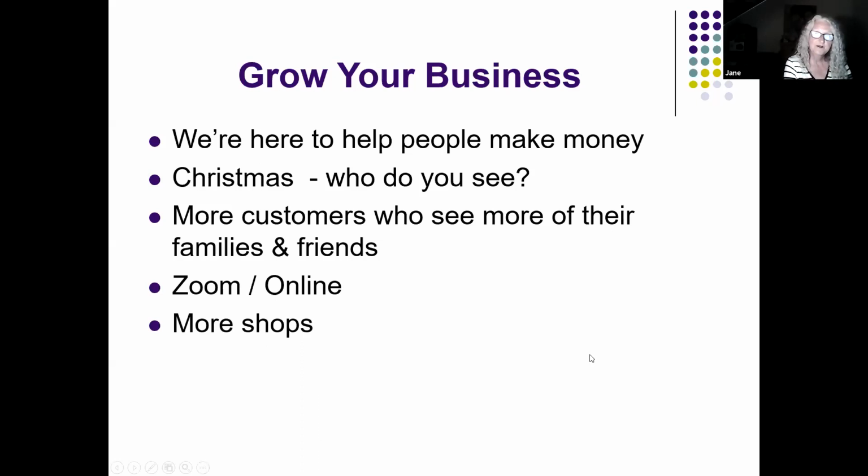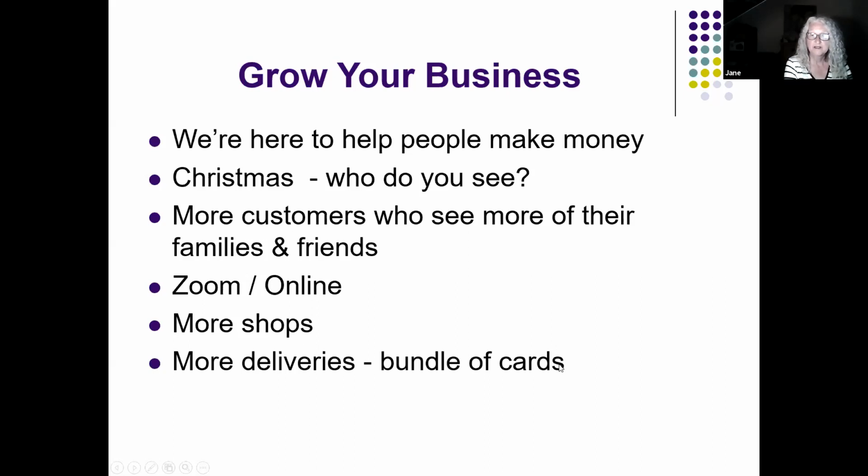You go to more shops, so do your customers, so do your family, so do your friends. Take some shop ads with you. Take a bundle of cards. You get more deliveries. A lot more people do online, as we know. Make sure you've got a bundle of cards at the door for your delivery driver. Ask him to take one. Ask him to pass it on. You don't need to give him a dozen. He's more likely to pass on one or two than a big bundle.